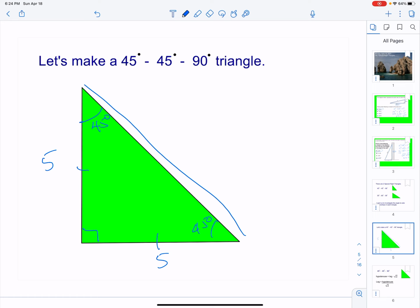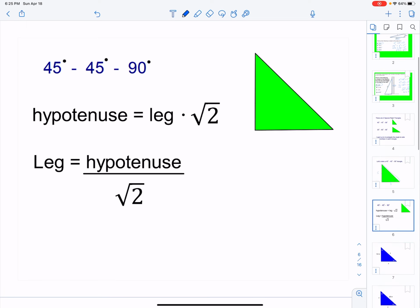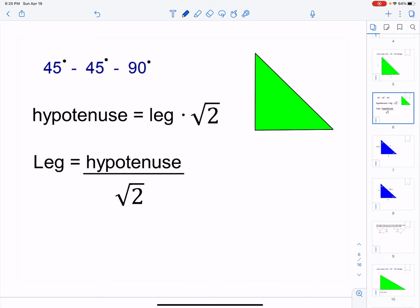Well, this is known as a special right triangle because there are some special ratios that we can use. And here they are. The hypotenuse is going to be equal to the leg times the square root of 2. So if I know this leg right here, all I have to do is take this length and multiply by the square root of 2, and I'll get the hypotenuse. Conversely, if I know the hypotenuse, all I have to do is divide by the square root of 2, and I will find the length of this leg. So those are two very special relationships that you have in a 45-45-90 right triangle.